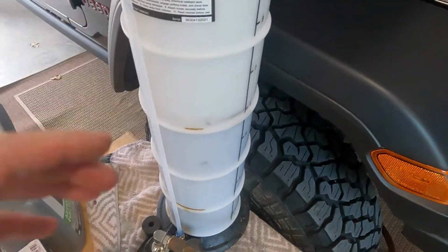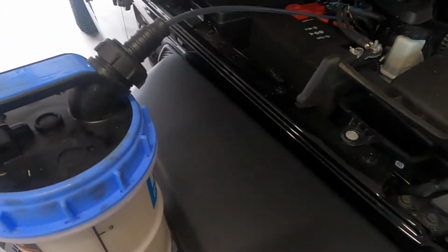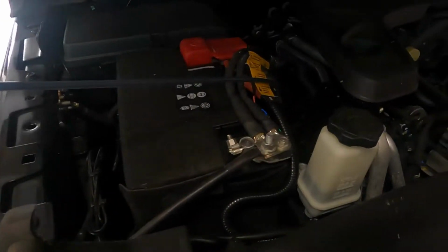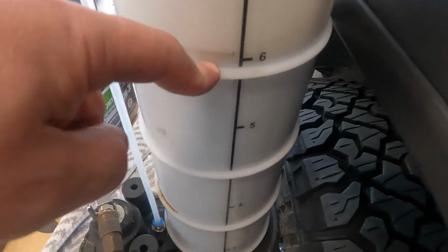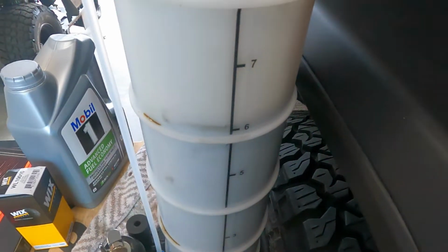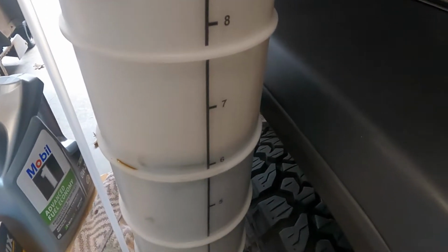Works pretty well. So here we go. And you can see it's sucking the oil out now through the tube. It's working pretty good. We're just gonna let it suck. And it's already got some oil in it. It's got about a 9-quart capacity. It had about 5 in it, so we're gonna probably fill it up. This thing holds about another 5 quarts. We're just gonna let it do its thing and suck until it doesn't suck anymore.